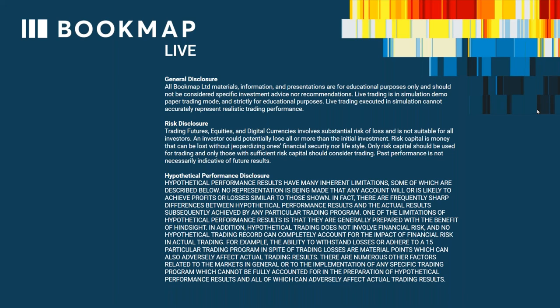General disclosure: all Bookmap Limited materials, information, and presentations are for educational purposes only and should not be considered specific investment advice nor recommendations. Live trading is in simulation demo paper trading mode and strictly for educational purposes. Live trading executed in simulation cannot accurately represent realistic trading performance. So just a word on this. This is not a trade copier room whatsoever. It's like I was describing earlier. This is for understanding how to apply different strategies from a professional with the way that they're looking at order flow. So it's really a part of the robust education that you're getting with Bookmap.